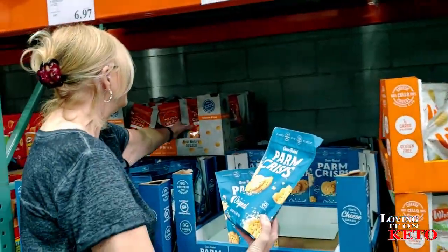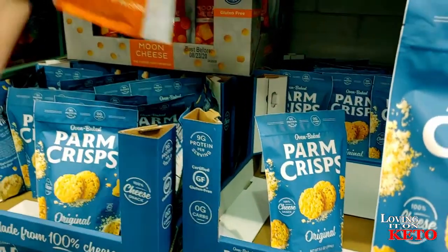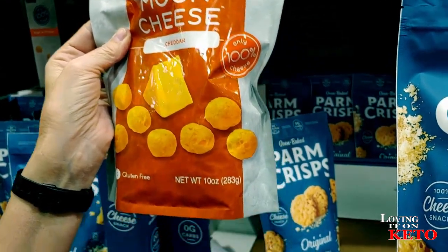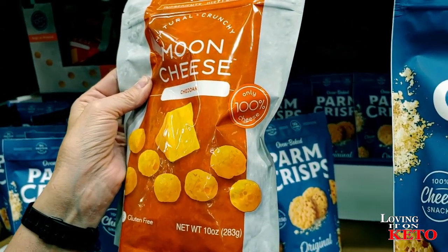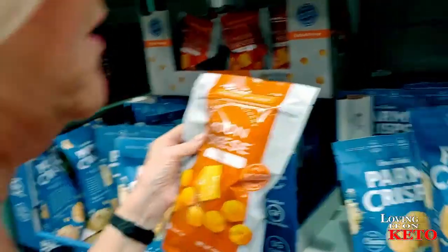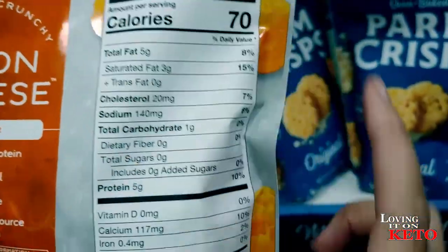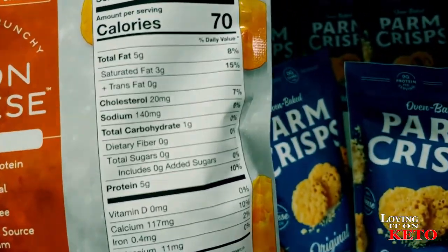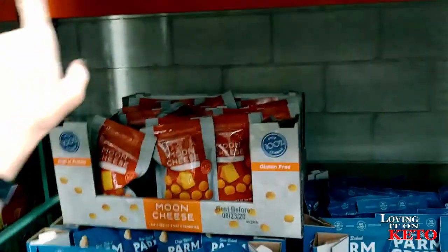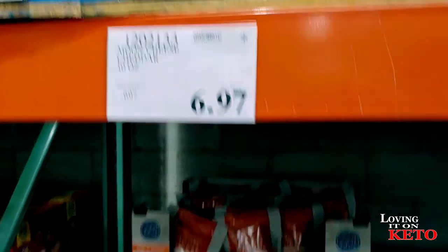They have moon cheese too. I love moon cheese, and it's actually on sale, 10 ounces for $6.97, which is a great price. That is a great buy. They're denser. Wow, 10 ounces versus 9. Wow, we're going for the moon cheese, folks. Moon cheese has 1 gram of carb for 6 or 7 pieces, but I love moon cheese. Don't you? The little packages in the gas stations and Walgreens are almost $5. Yeah, I know, those little teeny ones. So I'm getting one.